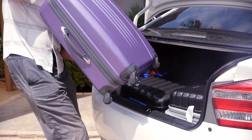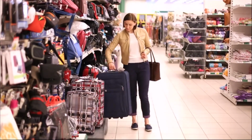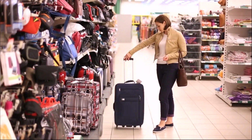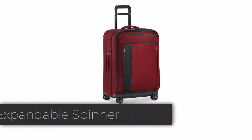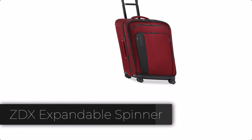Are you tired of lugging around bulky and heavy suitcases that make your travel experience a nightmare? Do you wish you had luggage that can adapt to your changing needs and preferences? If you answered yes to any of these questions, then you need to check out the ZDX Expandable Spinner, the ultimate travel companion for savvy travelers.